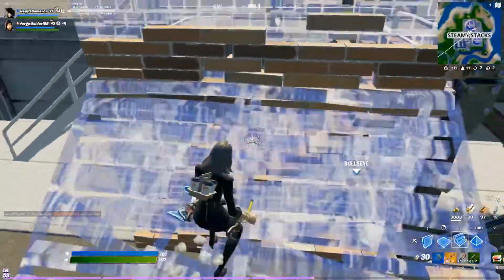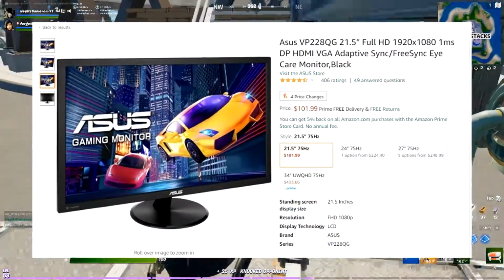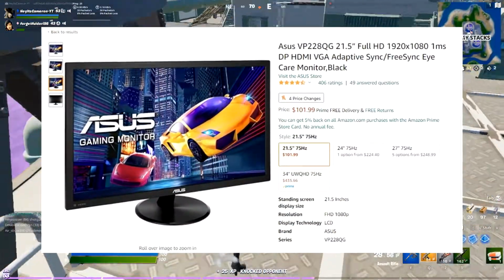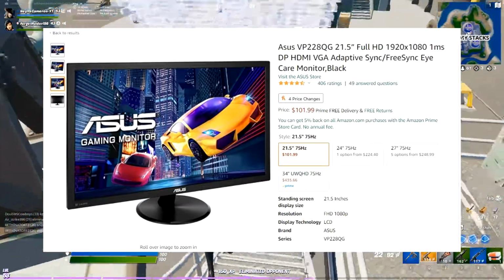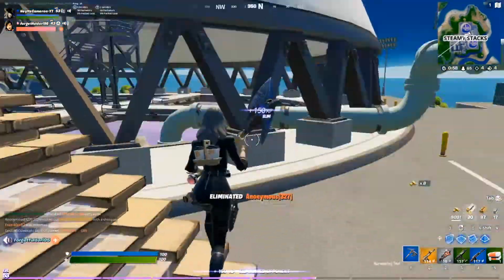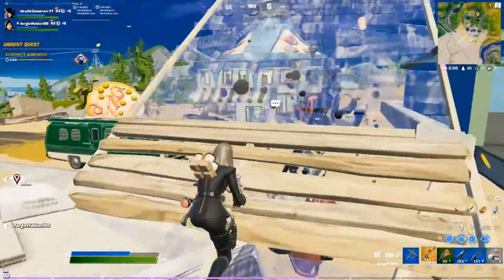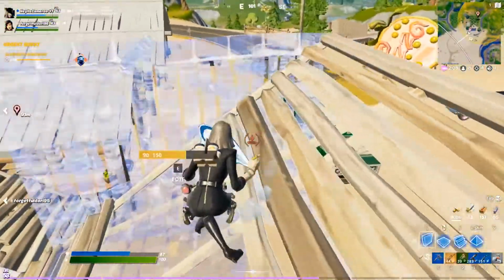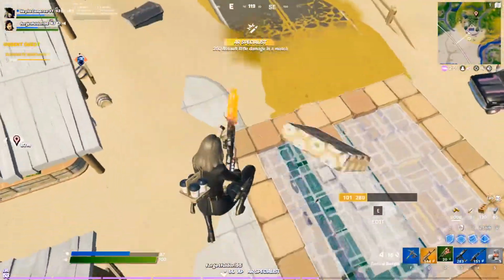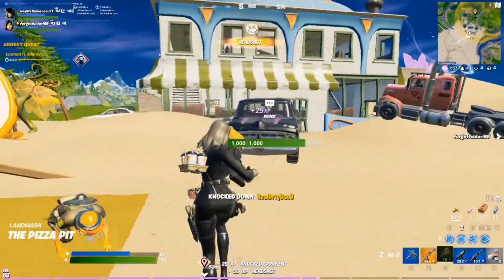So the best one I found for 60 Hertz is going to be this Asus VP228QG. It is a 21.5 inch monitor. I personally prefer the smaller monitors. I feel like giant monitors just really aren't that necessary, but that's just my personal opinion. And because this is such a good pricing today at only $101.99, it's a really good value coming into 2021.